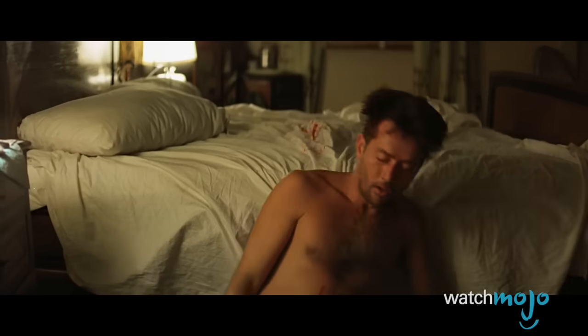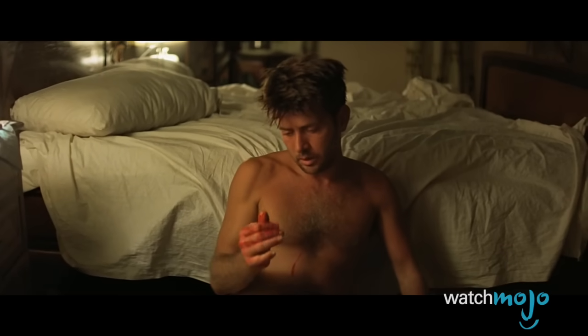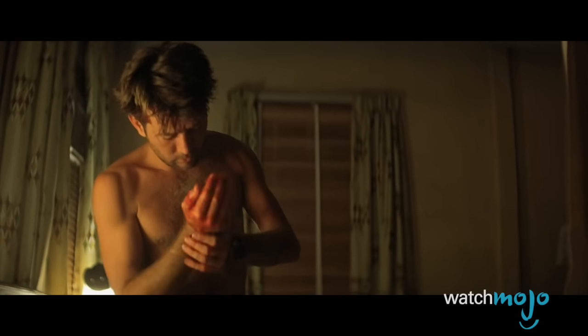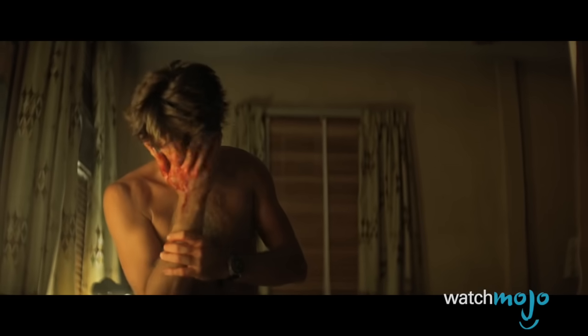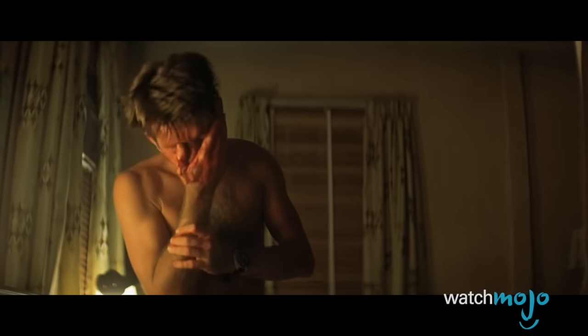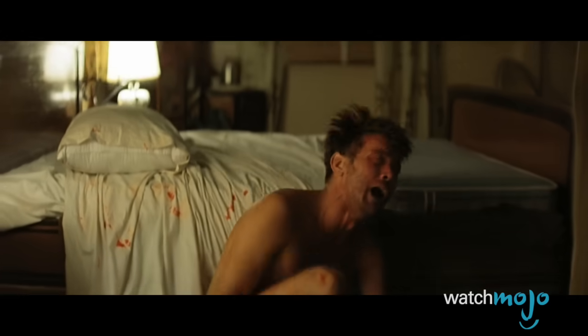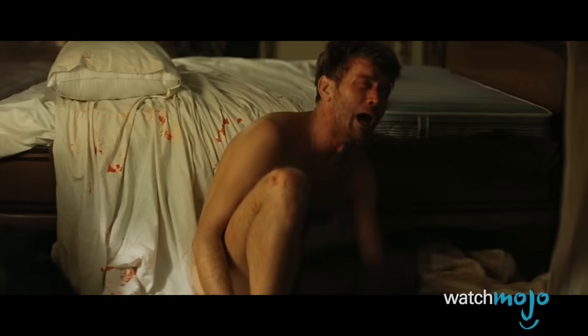Of course, as this list proves, it's hard to break a mirror and not cut yourself. And Sheen indeed did slice open his hand in the process. But he kept going, rolling over his bed and smearing his blood all over the sheets and his face, and ultimately ending the scene bloody, drunk, naked, and sobbing.